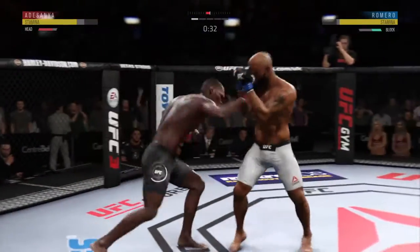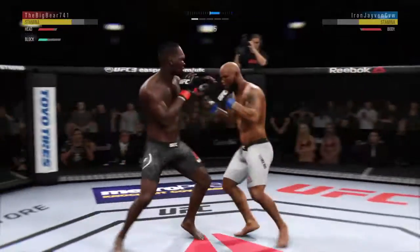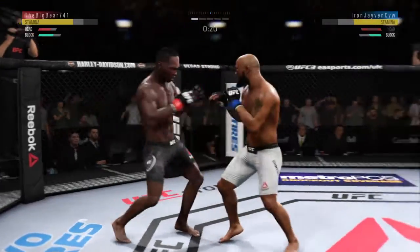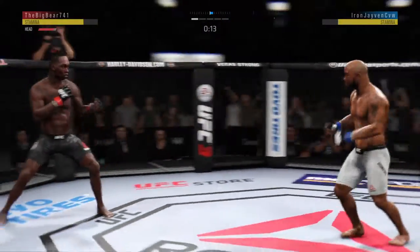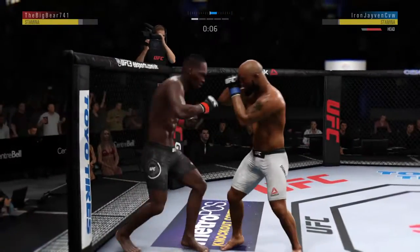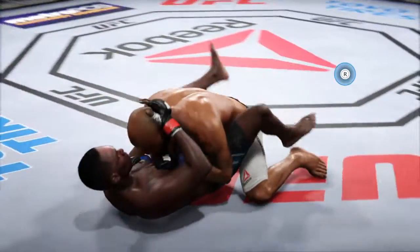Trying to establish that jab once again. Oh, there he connected. Doing a fantastic job of blocking shots. Oh, nice punch there by Romero. Excellent defense here. Really good job blocking all those shots coming at his head. 15 seconds. Punches blocked. Throwing that jab now again, the fighter evades. 5 minutes in the books.